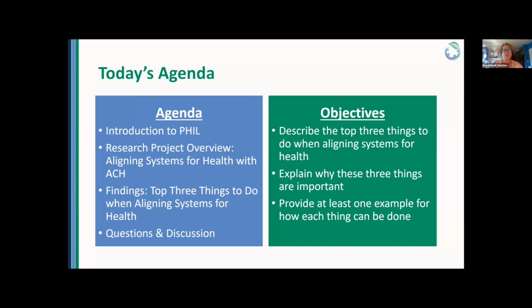So here's a bit about our time today. We're just going to do a really brief introduction to who PHIL is. You're going to hear from Stephanie Bultema, who's going to provide a research project overview around aligning systems for health with ACHs. And what you're all very excited about is what are those top 3 things. There are many, but we're honing in on the top 3 things when aligning systems for health. We are going to have time for questions at the end. We are opting not to do breakouts, so we're just going to have an open dialogue for everybody to be together.